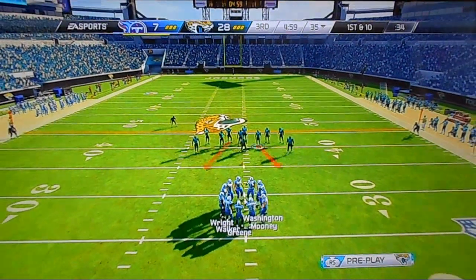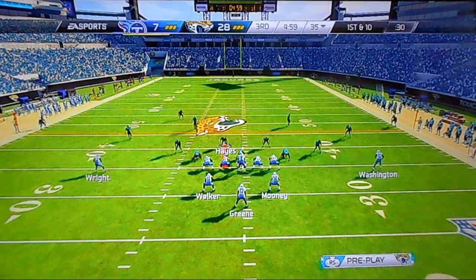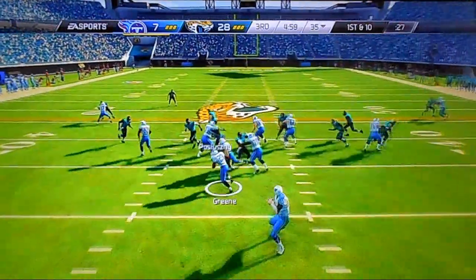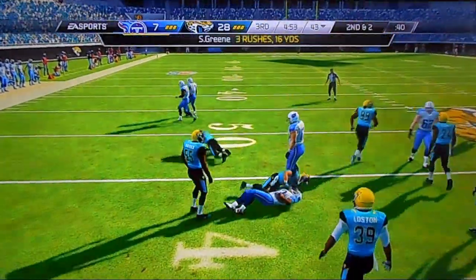The Titans are ready to take over now, and their offense heads onto the field. Offense lines up here. And here we go, the first snap of the second half. He's going to the left. That's a gain of 8.